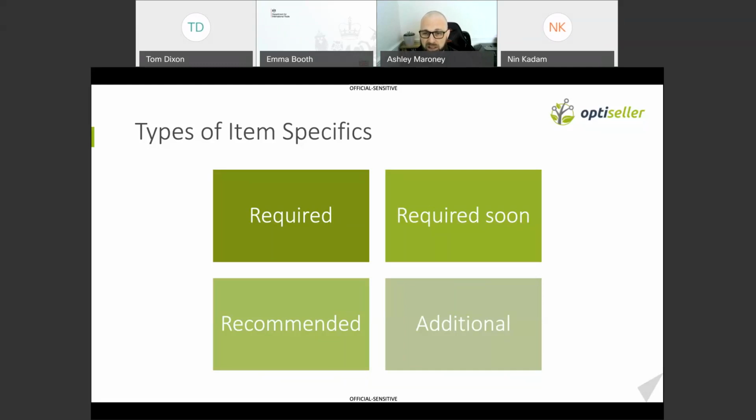So there's some advantages here to actually spending some additional time and putting in the recommended item specifics. They may make a difference between a buyer who's already made their mind up as to what they're looking for choosing to purchase from you or from someone else who has completed these item specifics, because they've used the filters to create a search and your listing has disappeared because you haven't entered them. And additional item specifics. So these again aren't as commonly searched for as the recommended item specifics, but again, it could still help make a difference in the success of your listing being found through search.